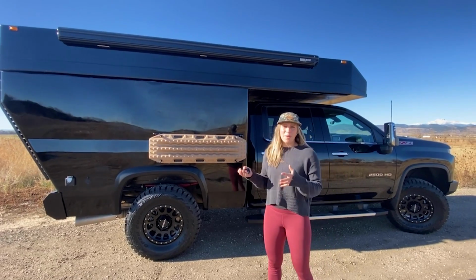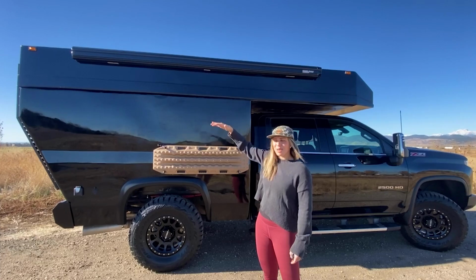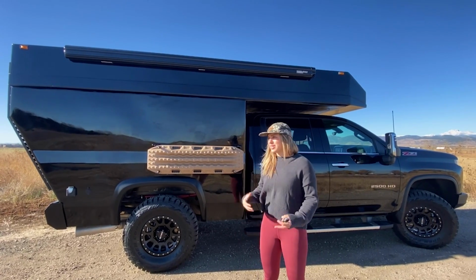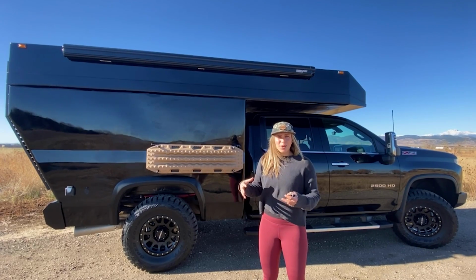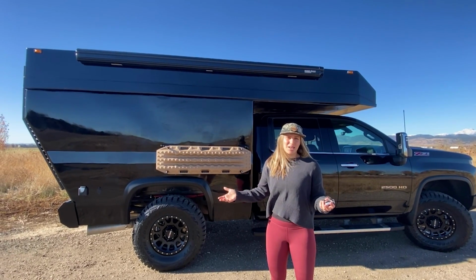They're a little bit more compact. That's why we have the hard shell topper that can go up once you're at camp and it comes down when you're ready to drive so that you're nice and compact. So the intention is to have a smaller vehicle that's still really luxurious to camp in that can get you to places that other people can't necessarily go.